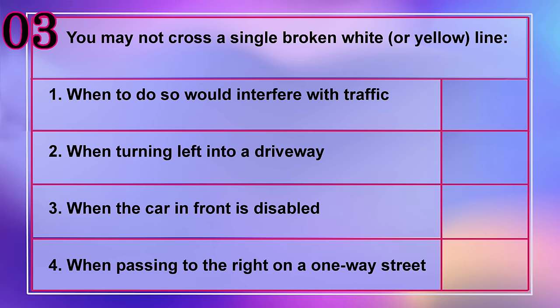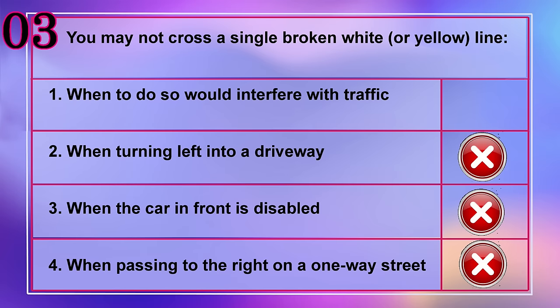Question number 3. You may not cross a single broken white or yellow line. 1. When to do so would interfere with traffic. 2. When turning left into a driveway. 3. When the car in front is disabled. 4. When passing to the right on a one-way street. Correct answer is 1. When to do so would interfere with traffic.